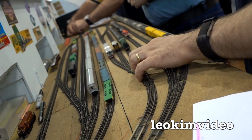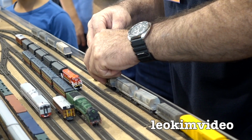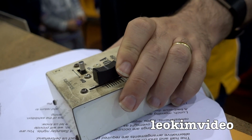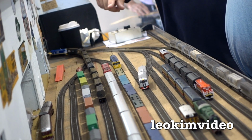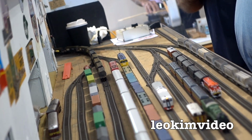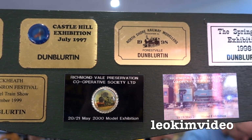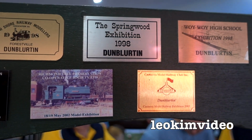I did have a sneak peek around the back of this layout to see the marshalling yards, to see the rolling stock being sorted out for show. Those running this display are kept very busy. It does look like it's just DC controlled, so it's old, keep it simple, stupid, old school, nothing wrong with that. I could also see tons of plaques that this layout has achieved when it is displayed at a train show, and I'm only showing a small number of them. There were many, many more.